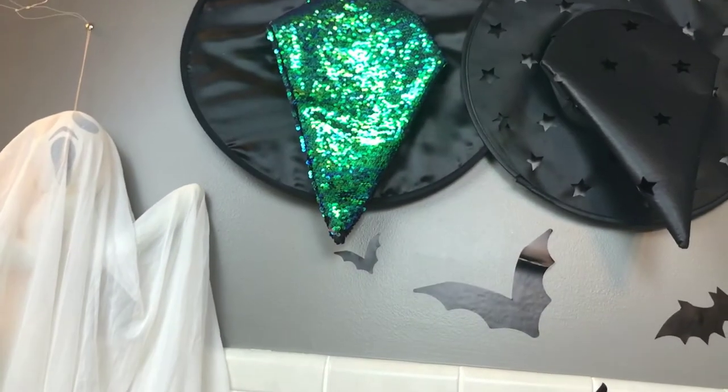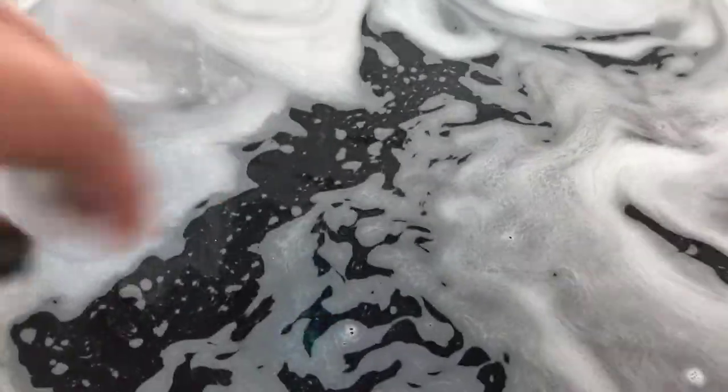The sequins up there shining on the water. But anyway, this is very, very dark. It is black, black water, and it's awesome. And I know that it's super shimmery. I don't think you can see it.